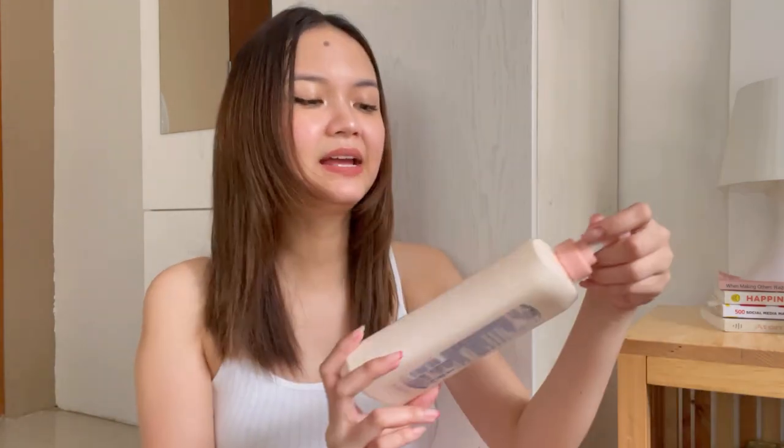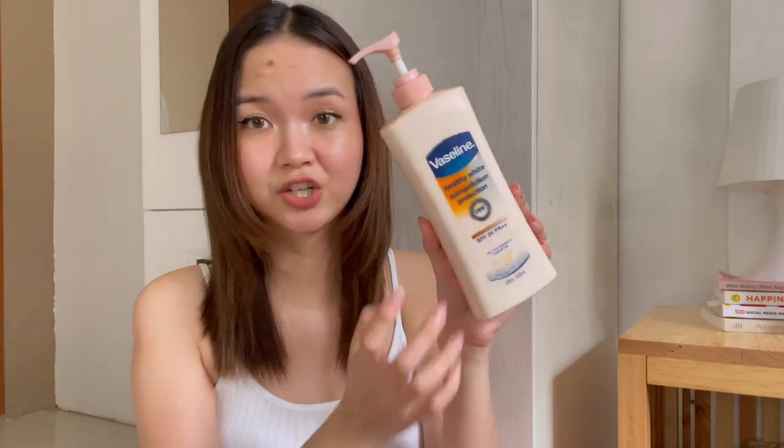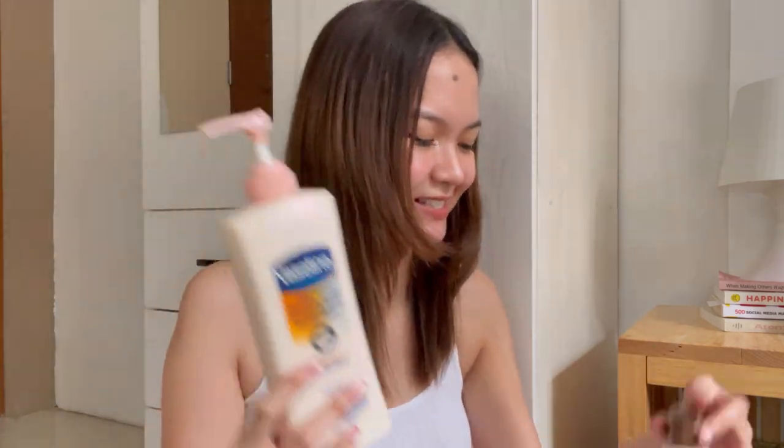Next is, we have this Pond's Spotless Glow. Usually, I use Pond's in the morning and then Kojisan in the evening. Next is, we also have this Vaseline Healthy White Sun Plus Pollution Protection. And I actually bought 3 lotions.